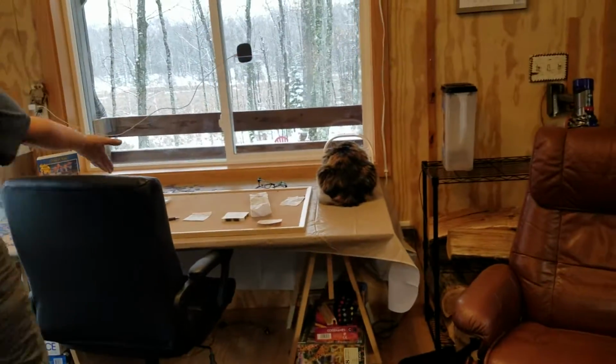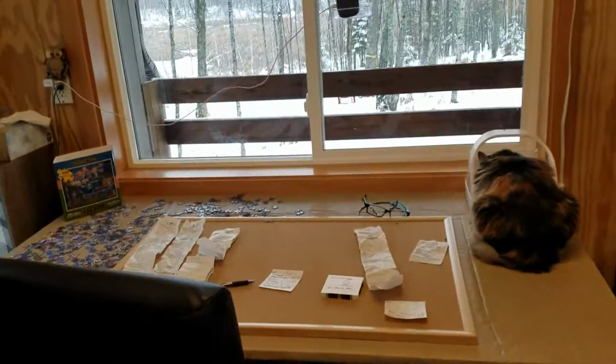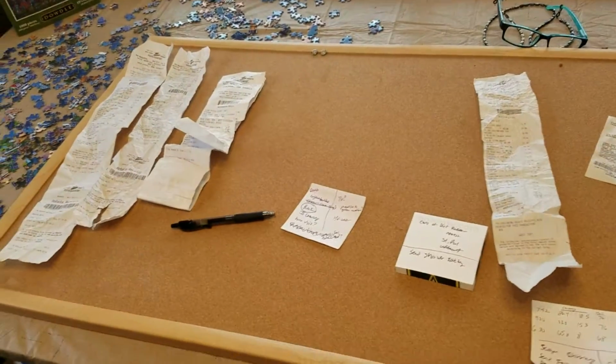And then the cat feeding station and my puzzle table. We're learning to coexist. Another cubby. As you can see, all the games and puzzles. They're really pretty.